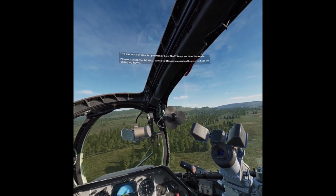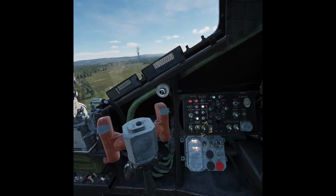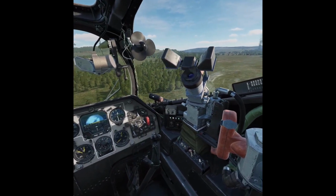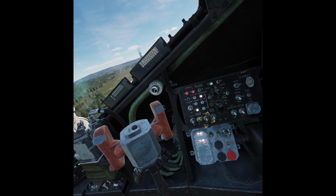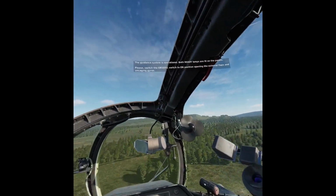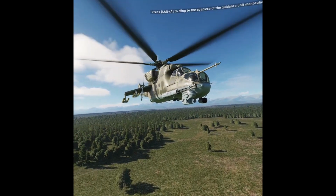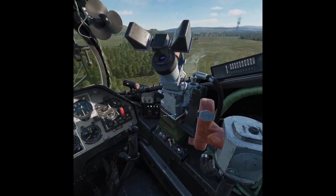The guidance system is operational. Both ready lamps are lit on the panels. Please switch the observe switch to on position, opening the external flaps and uncaging. Press left Alt plus A to cling to the eyepiece of the guidance unit binocular.